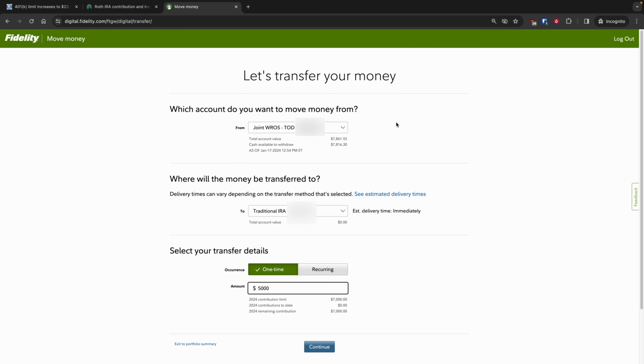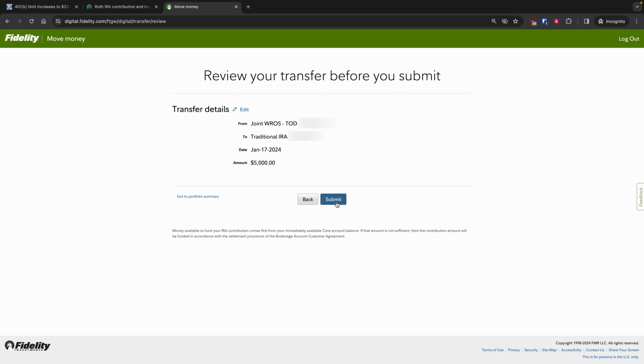All right, so here's how the process works. I'm moving money from my checking/brokerage account, $7,800, that's my current balance, to my traditional IRA, and let's move $5,000 here. All right, and I get this confirmation here. Yes, I want to execute that.